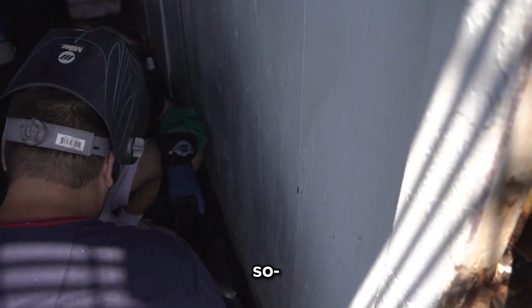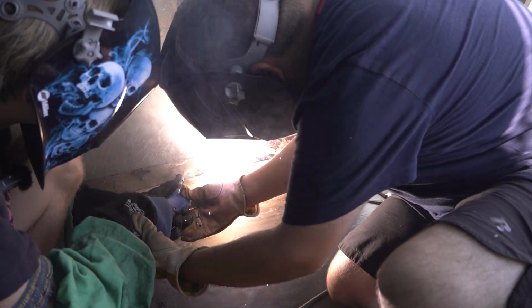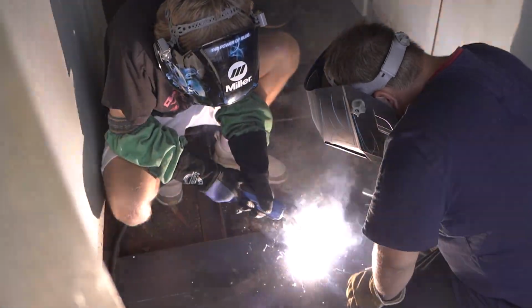All right, the guys just told me while I was sitting down hanging out, said, hey, you wanna come weld with us? Thought they were joking. So I'm gonna learn how to weld. What do you call these, the sleeves? Got my sleeves on, it works. So this is the go button? If you thought I wasn't helping out at the hotel, you'd be wrong. Look at me go. I'm a welding champ. I'm the best in the game. I'm unstoppable. Okay, that was crazy.